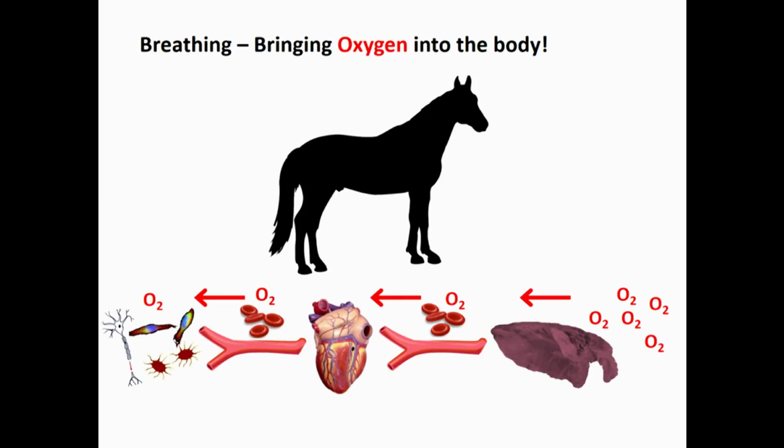Now, I'm going to start with something uncomfortable probably for most people, which is going back to school level biology, but only for a couple of slides, so bear with me. Whenever anyone thinks of breathing, they tend to think about bringing oxygen in from the atmosphere into the lung, where it comes close to the red blood cells, which pick it up, and those red blood cells are pumped around the body by the heart to deliver oxygen to the cells in the body.